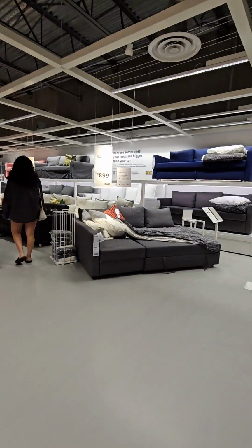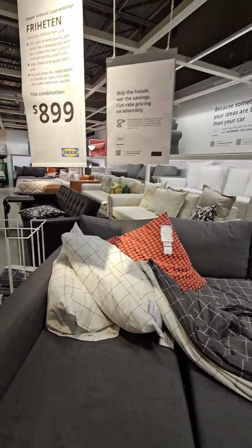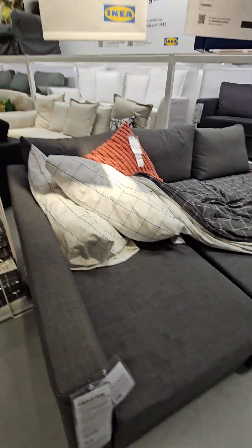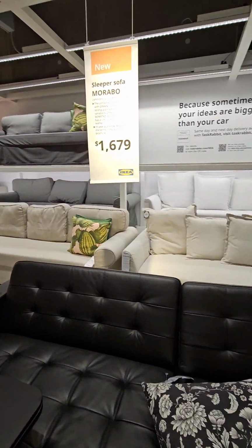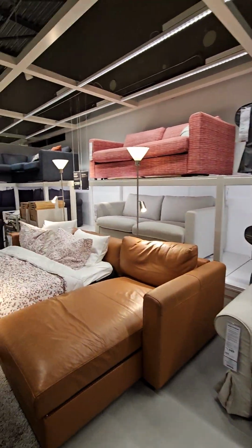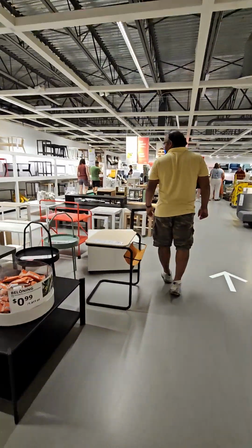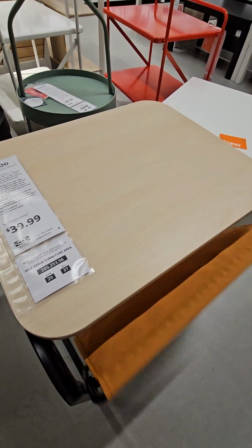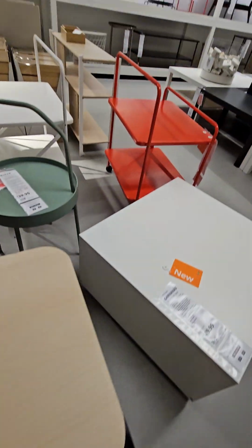Ooh, look at this sofa. The whole set is 899. I guess this name here is very popular in Sweden. Friheten. This whole set is 1,679. Ooh, small table right here. This is cute. Look at this. What is this? $39.